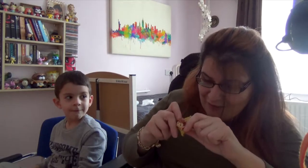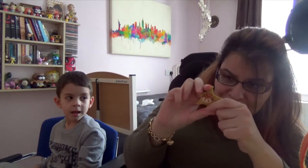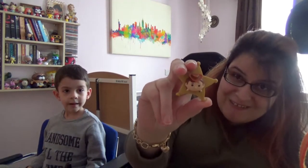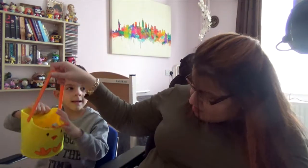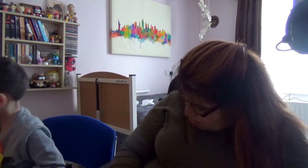I tried to put the star over his head, but obviously it's supposed to go from the back. So there is little Woody with his little accessory. Looks kind of cute. Here we go. We continue on with the basket.